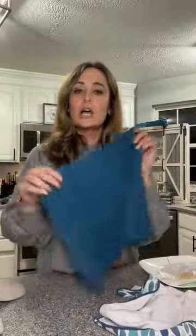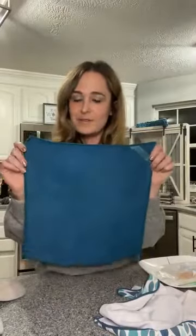So let's show the EnviroCloth, right? I've talked about it enough. We talked about why it cleans so well, so let me show you that.